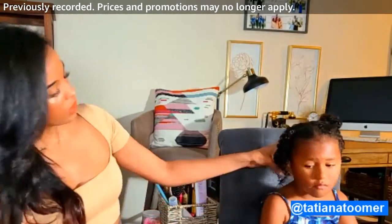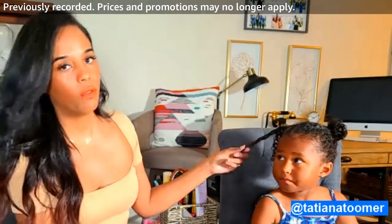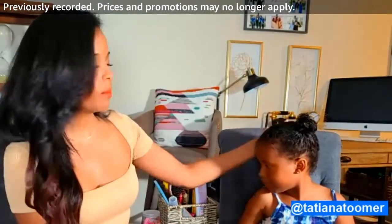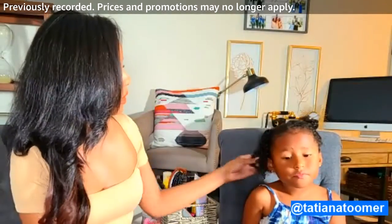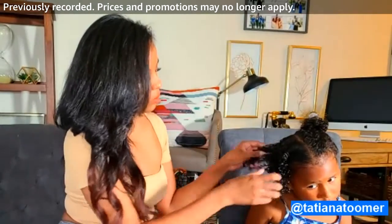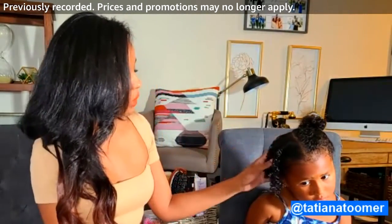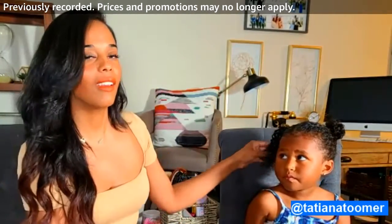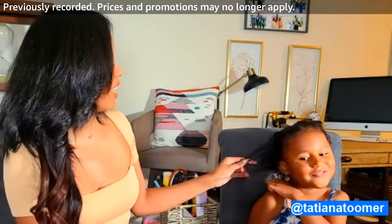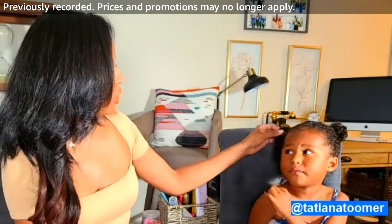So not many products. Again, if you have curly hair and you don't want to use a lot of products and you're really concerned about chemicals, let them see this side again because this side is finished. Mayel Organics is really great for that. We use the whole product line all the time, every day, and it has really done wonders for her hair.